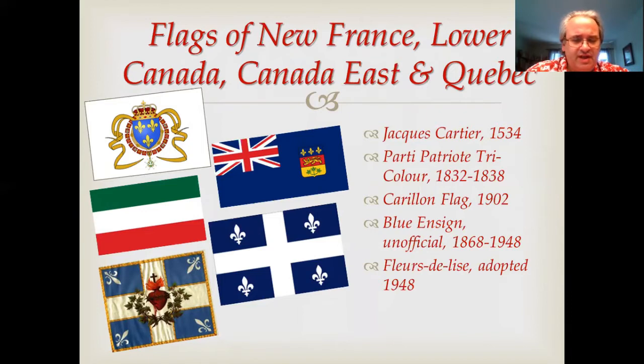The fleur-de-lis is probably the most familiar, still the provincial flag of Quebec. Unofficial, the Blue Ensign after Confederation from 1868 to 1948, prior to being replaced by the fleur-de-lis. But certainly a number of flags have flown in Quebec and the predecessors of Quebec, New France, Lower Canada, Canada East, and so on. So a rich history of different ways in which the communities have identified themselves, the fleur-de-lis being a prominent symbol throughout.